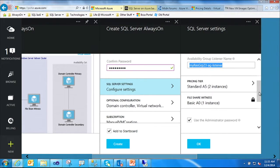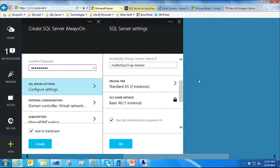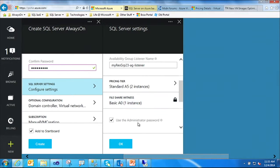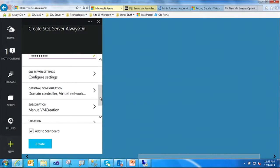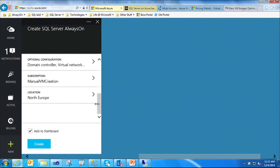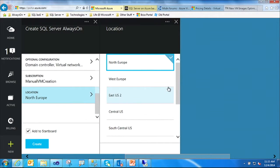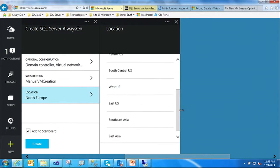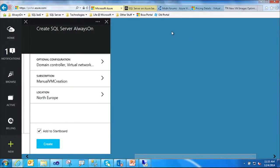And then the pricing tier. Again, these are different sizes of the virtual machines. We recommend by default either A5, A6, or A7. You can choose whichever you want. And that's it. Let's see what else we have that's useful here. Pretty much the important thing is the location. You can specify where you want this configuration to go. So you can go into East US, Central US, Europe, Asia, etc. And that's where this highly available SQL configuration will happen.